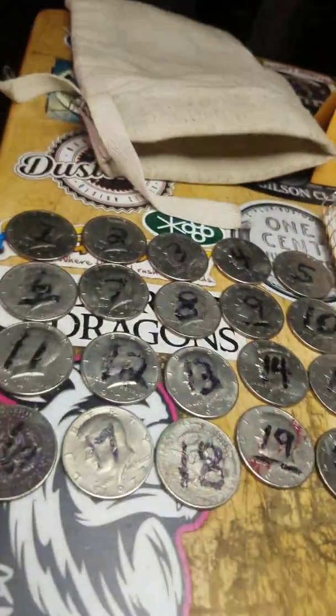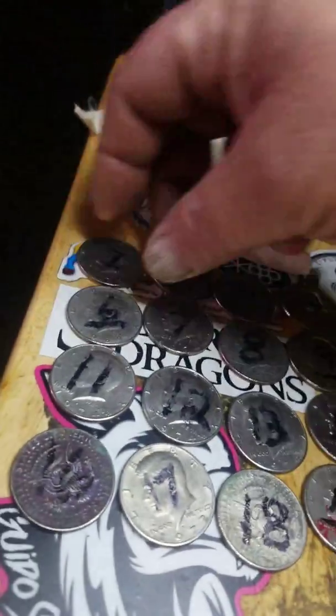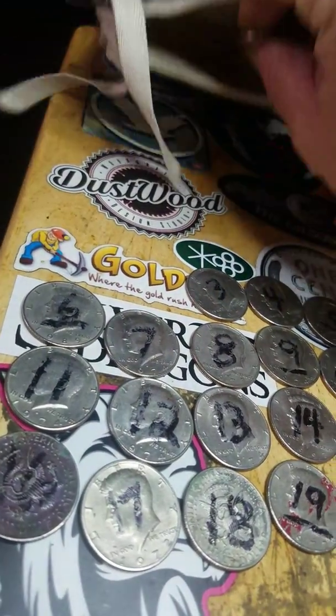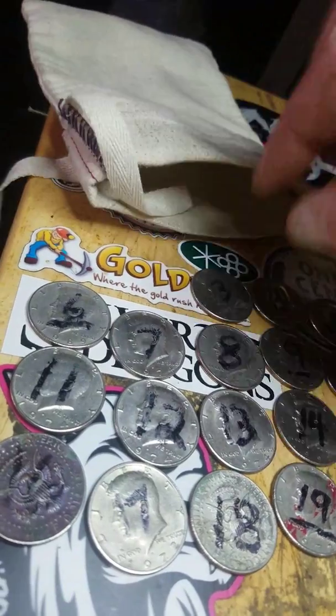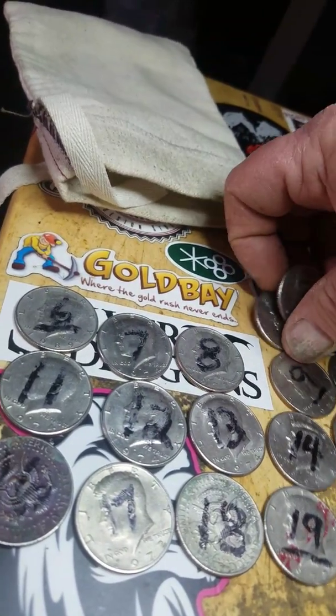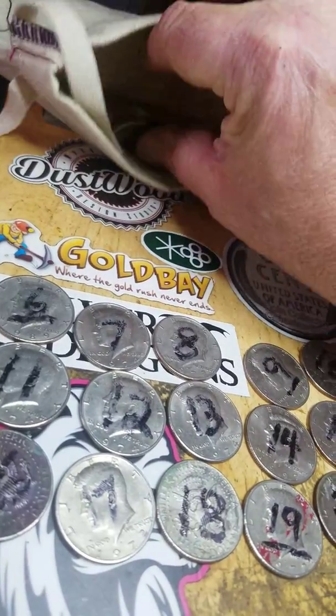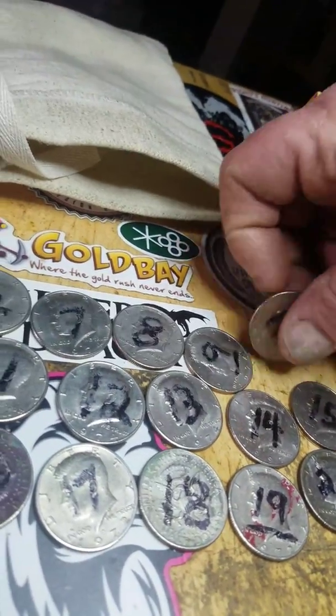So there we are, folks, and here's all the 20 coins. Let's get them in the old bag, and we're going to do some drawing. As soon as I get this video going, posting, I'm going to get set up again, and we're going to run some gold for John this evening. He wants to see more. I think I got that boy addicted right now.